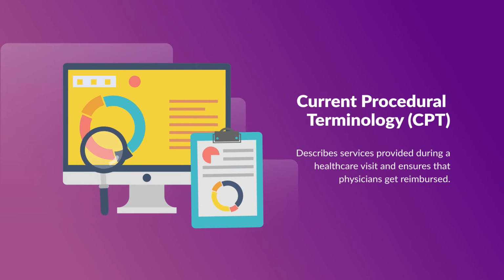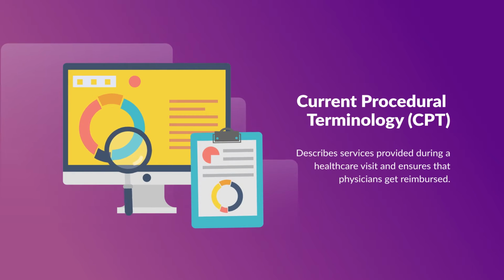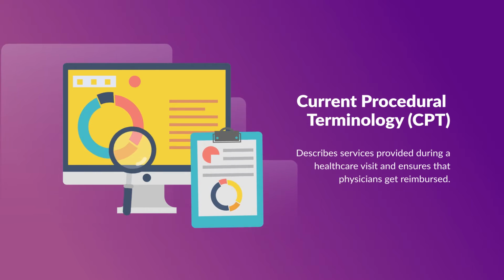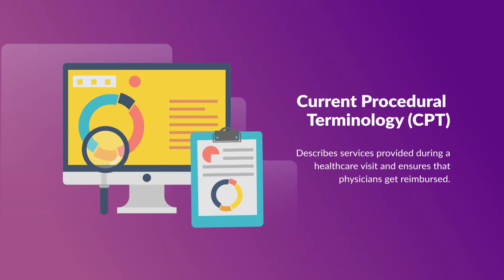We can't have a video about medical billing without mentioning our favorite current procedural terminology codes, or CPT codes. These codes are the lifeline of your revenue cycle, describing the services provided during a healthcare visit and ensuring that physicians get reimbursed for their hard work. Without proper billing and coding, well, let's just say revenue slips through the cracks.